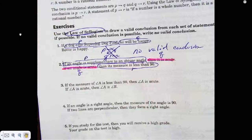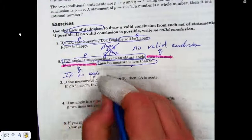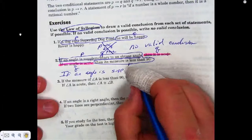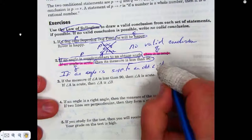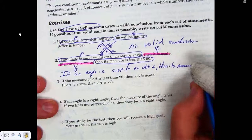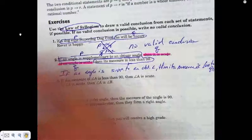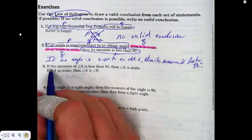When they're written down like that, it's super easy. You just cross out the two middle, don't you? From the first to the last. There's your answer right there. When we write it down, I will. If an angle is, I'm going to use SPP in the period, to an obtuse angle, then its measure is less than 90 degrees. That makes sense? Go on to the next one.